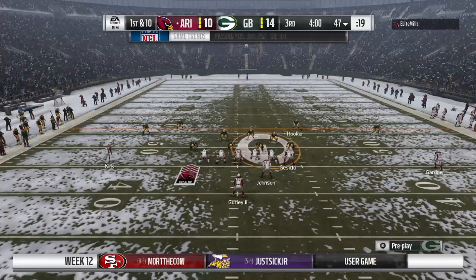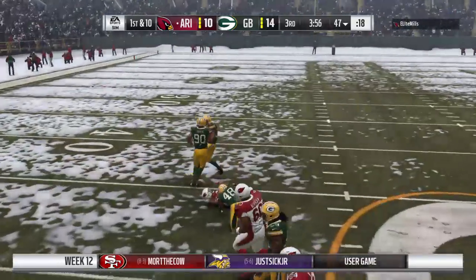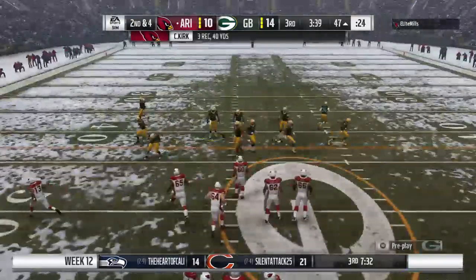How about that play action there? And it sprang the big guy, didn't it? Able to dump it over the top to him. And completes it to Kirk over the middle. And he'll get it down to the 47 here. A gain of 6 there on first.